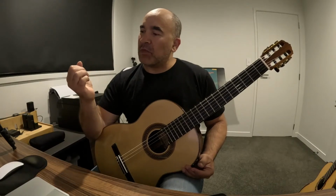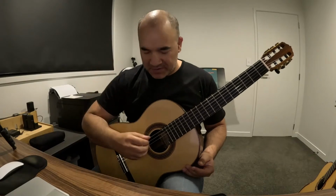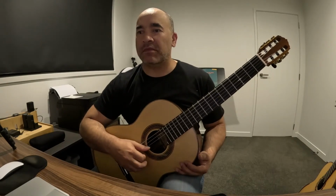So what happens with tremolo is one of your fingers usually gets trapped on a string and it slows it down. So what we're trying to do is get this nice even tremolo. What I mean when I use even this time is the gap between the notes.